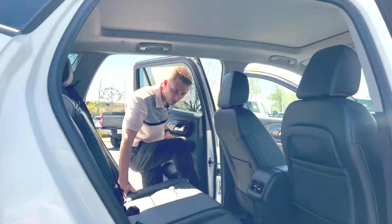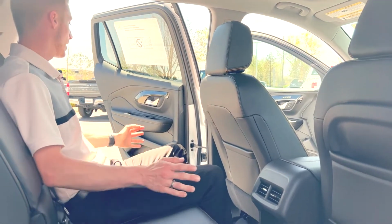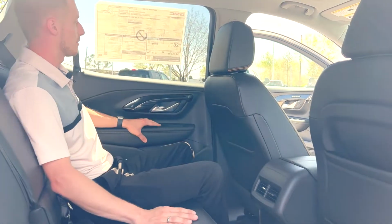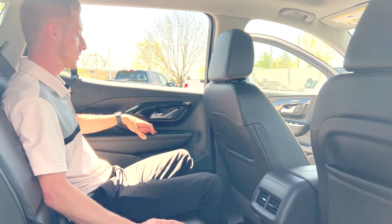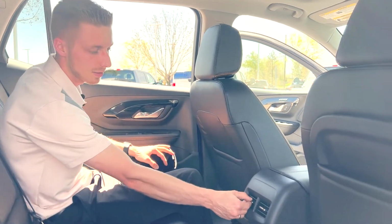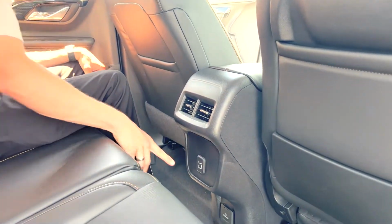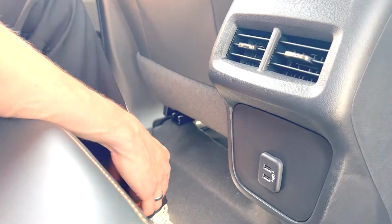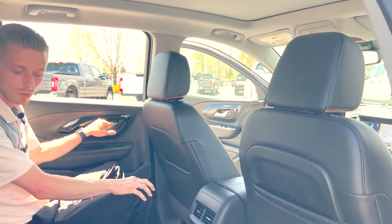Making our way to the rear, very roomy back here, comfortable seats as well. GM, they don't just think of the driver and passenger, they think of their second row passengers as well. Once again, one-touch windows in the rear as well, and then you do have vents back here that will accommodate to the front automatic climate controls. 2 USB ports, USB-A type there, and then you do have your 120-volt receptacle down below for any, say you have a laptop that you need a charge or anything like that, that is capable of that.